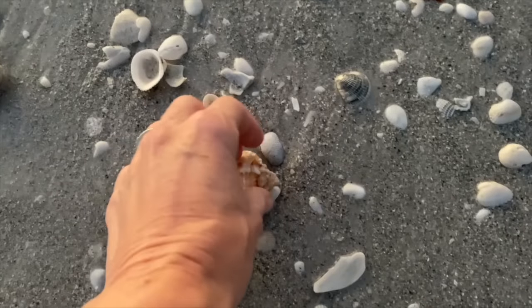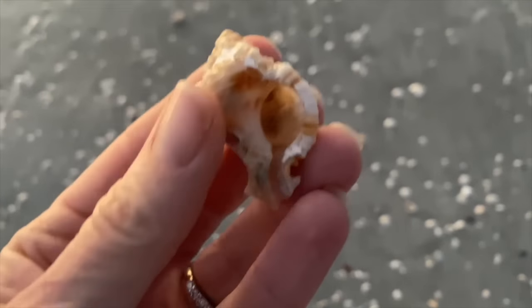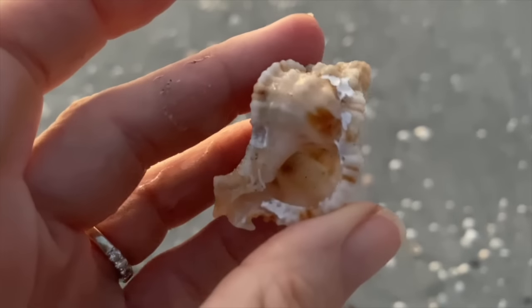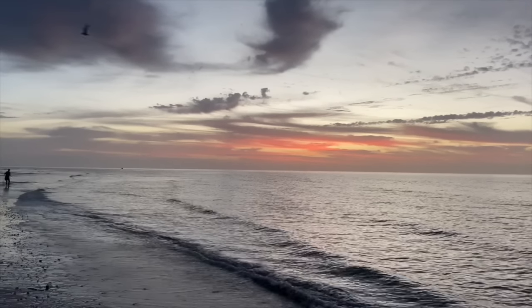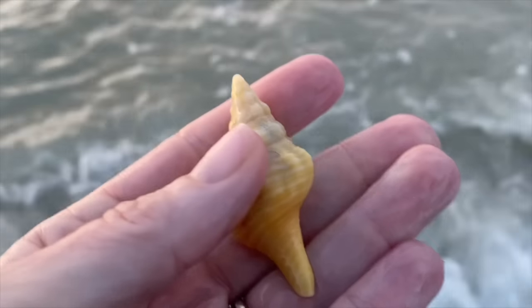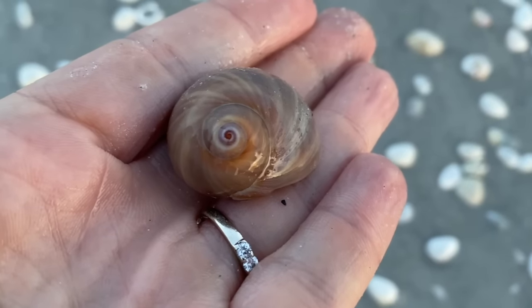I wanted to see what else I could learn, so I signed up for a beach walk with the Sanibel Shell Museum. I got to the beach early so I could catch the sunrise, which I'll share with you in a little bit, and then I immediately went to go see what was left on the beach. So today, we're going to go beachcomb Sanibel.